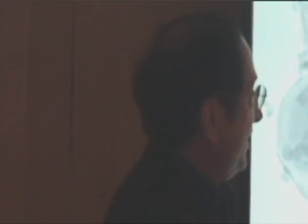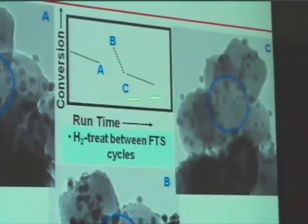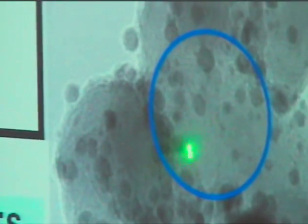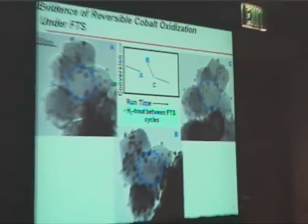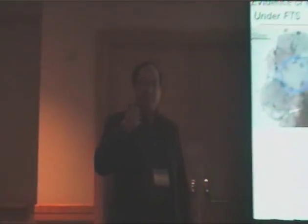Okay, so we go through B, and then we run it longer, it continues to deactivate some more, and you wind up at C. And C now is the same area. Sometimes these micrographs get rotated, but it's the same spot, and now the small ones, or a good fraction of the small ones, are gone again. So this is the reversible oxidation that goes on that can be reversed by hydrogen. That in itself, like I said, is not that critical a problem. But let's see what it leads to.